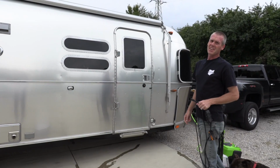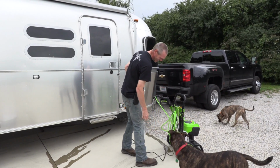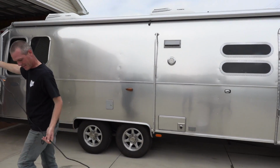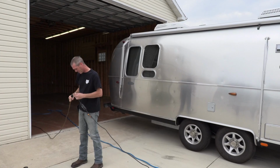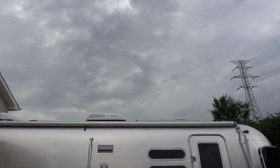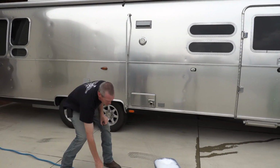Today is the day. It's not going to be a fun day. No, we're both severely dreading this with almost zero motivation, but it needs to be done. So here we are. And it's getting F11. Yes, we are going to F11 this beast. Luckily, it's nice and cloudy out today. It's been raining off and on, so it's a pretty good day to wash.